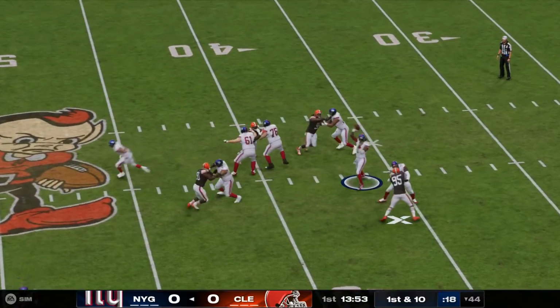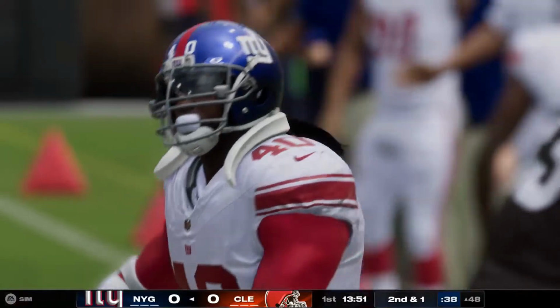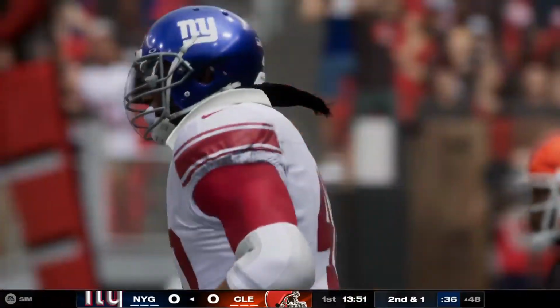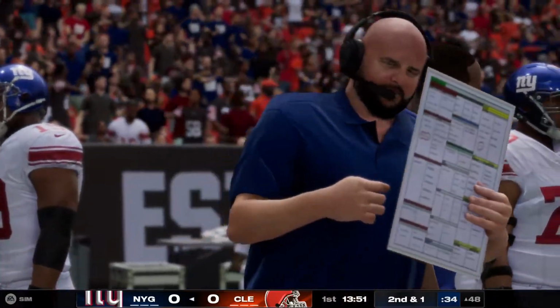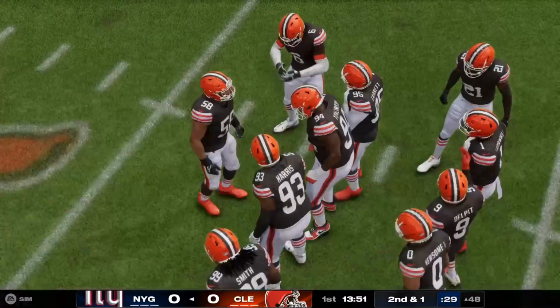They'll try and start this drive in the air. Throwing the out route incomplete. It's long. And he's able to take it across midfield before going out of bounds. So the completion results there in 9 yards. And it'll bring up a second and short.